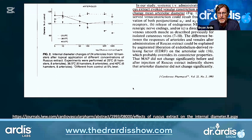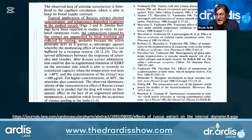In our study, systemic administration of butcher's broom, giving it to the whole body, orally or in a vein, like injecting it, it says it evoked vein constriction and did not change the average artery diameter. So overall, they found butcher's broom, once again, shrinks the veins of these animals, like in humans, but they didn't find too much of a change with the artery changes overall. But they did find it with the 97.7 degrees Fahrenheit. Topical applications of butcher broom extract caused concentration and temperature-dependent responses in these studies with these blood vessels. The contractions caused by the extract are augmented or changed by local warming and reduced by cooling.